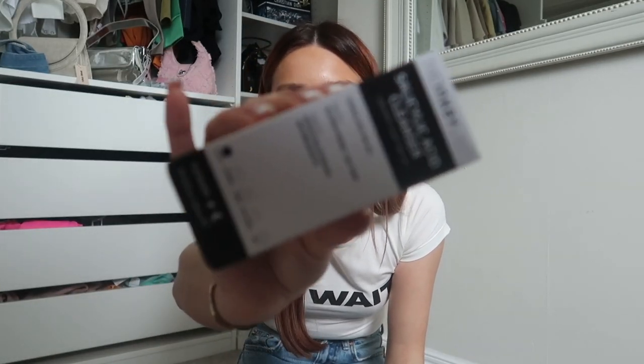Now they do actually stock the Inky List in Boots, but this is where we went first. And these, I think they were doing like 20% off actually in Flannels. So I got the salicylic acid cleanser and then the oat balm cleanser. I thought this was a regular cleanser, but this is actually a cleansing balm. So I'm going to use this to take my makeup off with, and then the second one I'm going to use as a double cleanse.